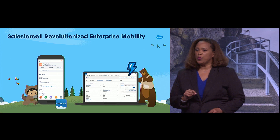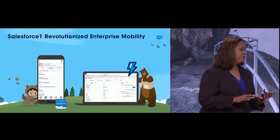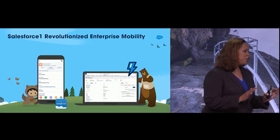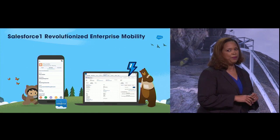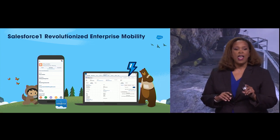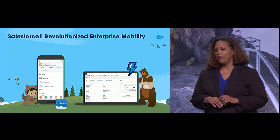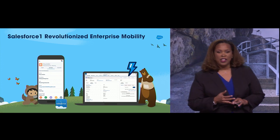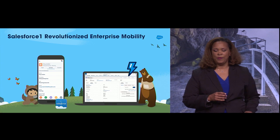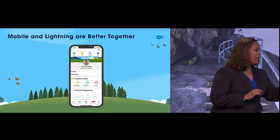And after Salesforce One, we delivered Lightning to all of our customers worldwide. And throughout this presentation, you've been hearing about all the amazing features that Lightning has to offer on the desktop. And we haven't stopped there. Imagine if all the features we've been discussing were now instantly mobile. Customization, intelligence, productivity, without any additional effort. Lightning and mobile are truly better together, and we're bringing that to you today.